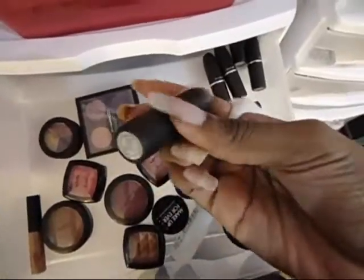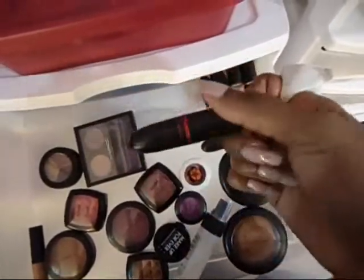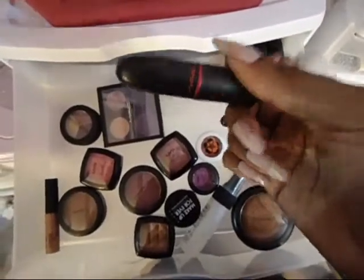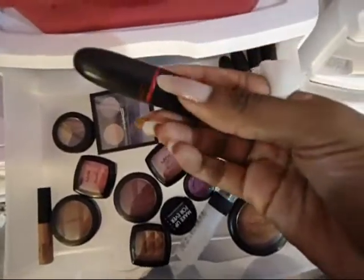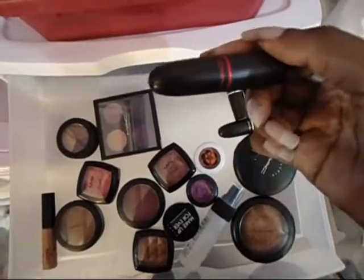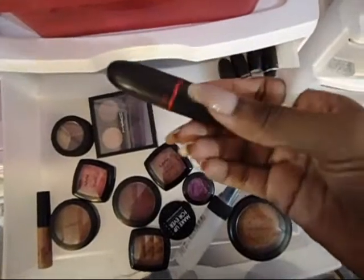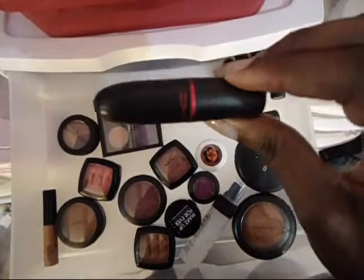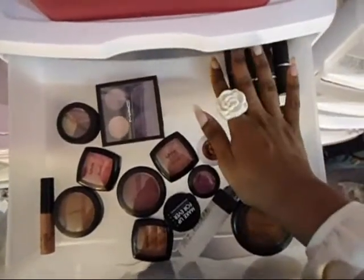This MAC lipstick is Lady Gaga 2. Once again, a very nice nude shade. Sometimes it's hard to work with, but once you get it right, it looks beautiful on the lips. Just pair it with a lip gloss and a lip liner. Because it is a light shade, even though it is a brown tone nude color, it is still pretty light. So you might want to pair it with either lip liner or a lip gloss. But I still would recommend it.